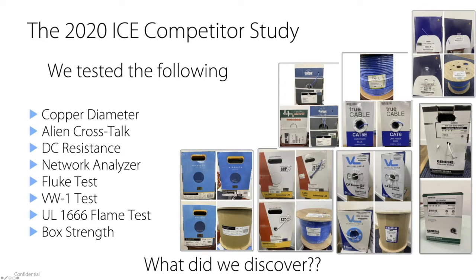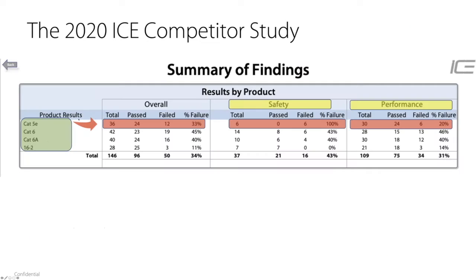And here's what we found. So we have 6A on here, 5, 6, 6A, and you can see a lot of different manufacturers have failed performance testing. As you can see at the top, 20% of Cat 5s failed, 46% of Cat 6, 40% of Cat 6A on the right side there. You can see the failure rates and performance of Cat 6A.